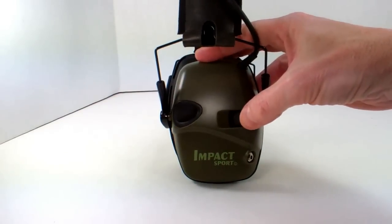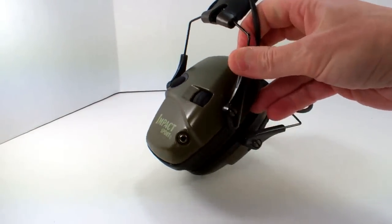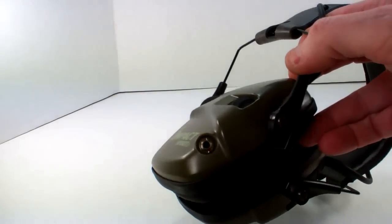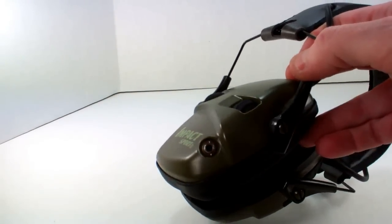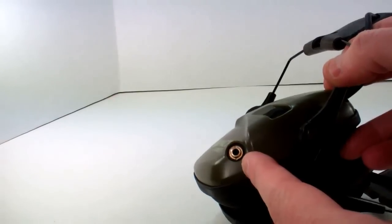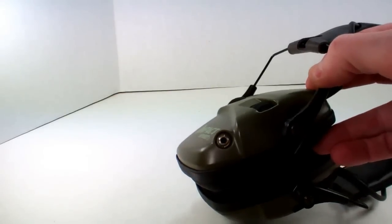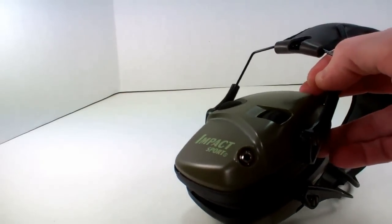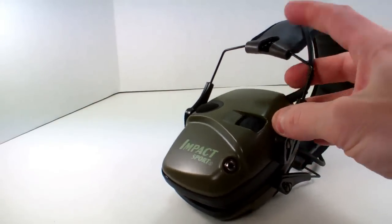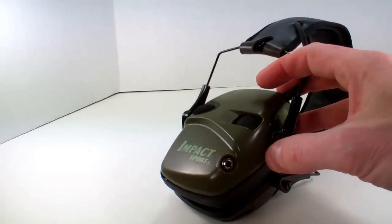You can see the volume control right here, which is also the on-off. It's recessed so you don't accidentally hit it. These headsets also have a 1/8 inch jack here. They advertise it so you can plug in an MP3 player or such. If you have a Motorola radio or something of that nature, you can also use this to monitor your radio if you're wearing these out in the field.